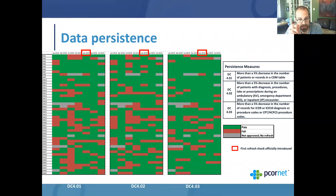And what you can see here in the red in January 2019 indicates when we officially turned on the check. What this is meant to show is that persistence was actually a fairly big problem where we were seeing drops in data or records. It improved a little bit once we actually turned on the check. But we still see it every time we refresh the data, and I didn't include more recent results just because there's some weirdness with COVID.